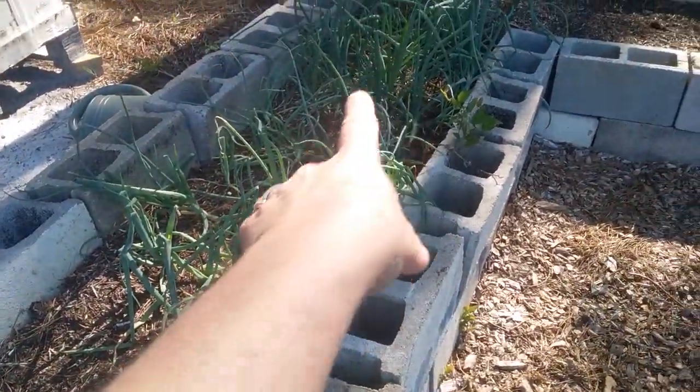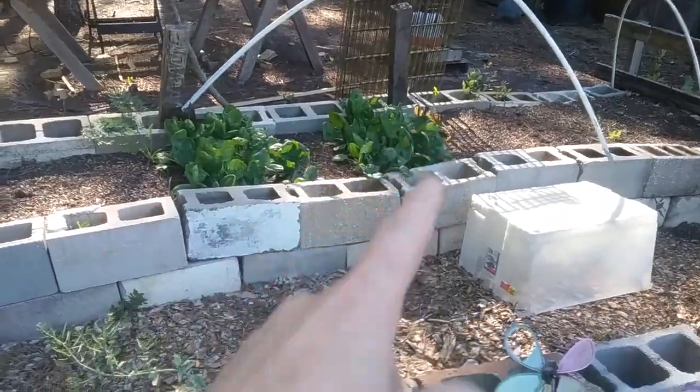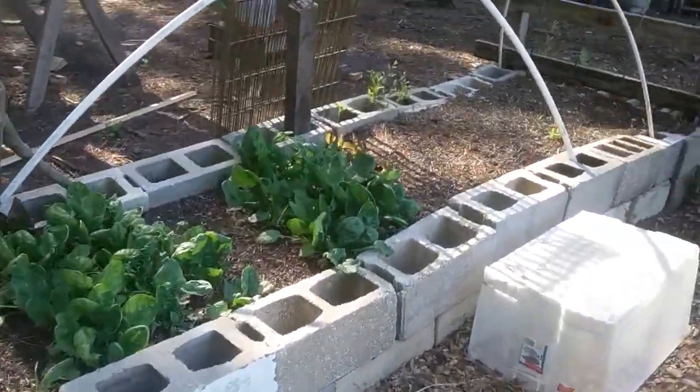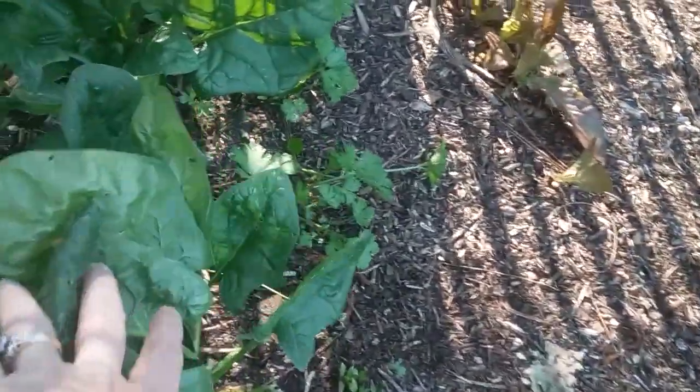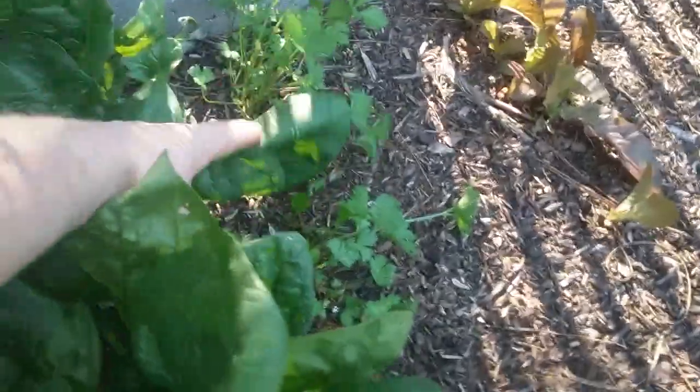Look at my onions. My onions are doing great. Spinach is doing great. Lettuce is kind of hit or miss. My celery is doing great. I got to trim some of these leaves back. There we go. Oreo's upset. She did not get milk today.